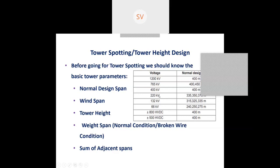As per standards, for 220 kV it is 350, and for 132 kV and 110 kV it is 325. So we are now using the existing right of way. So we will go for the span for the 110 kV. For existing right of way we cannot change the tower locations, especially in angle points we cannot change the tower location. So we will go for this 325 span for the tower bay, starting tower height design.